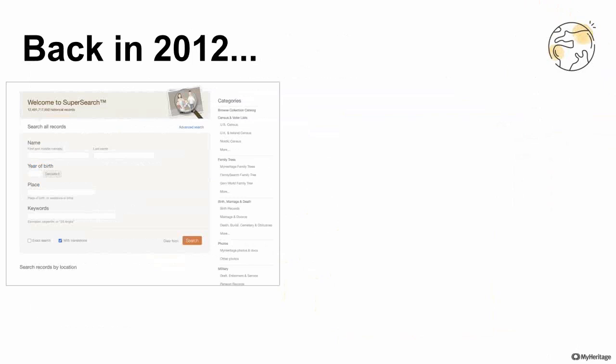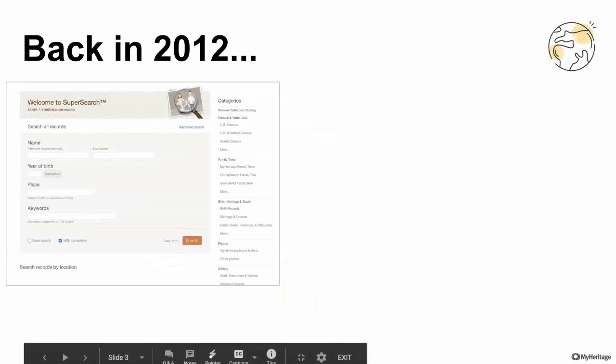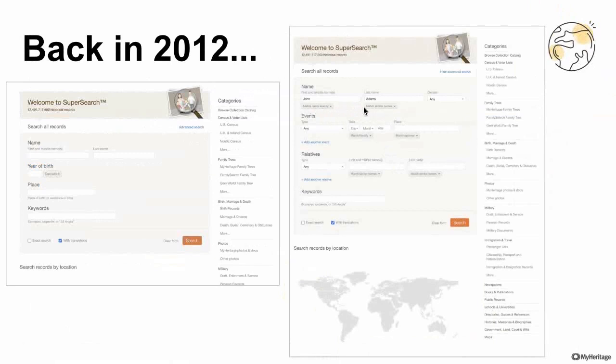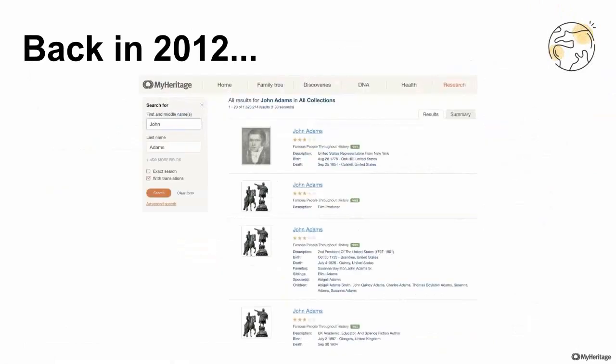So we had a form, we had the basic form, as you can see here. We had an option for advanced form with many additional fields. We used to have the categories on the right. And I guess that you're even more familiar with this than I am. When you searched for an individual, a family member, a relative, these are the results that you used to get. And as I said, it's been like this for many, many years.